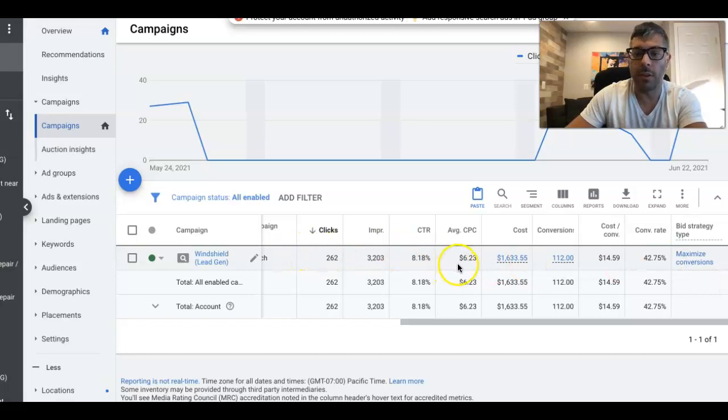But yeah, that's all I got for you guys today. Just a quick case study. Remember, this is not mobile windshield. This is an actual physical shop. People come into the shop. So this guy is not going out and replacing windshields, like the other videos that we've done. So we can do both of these now. It's pretty awesome, great results.